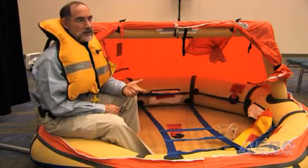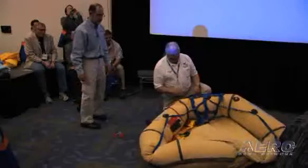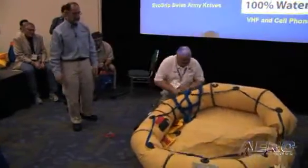Number two, you need a raft to get you out of the water so that you won't get hypothermia. Even in warm water, you can get hypothermia. Sometimes you do see sharks. I've been in life raft demonstrations where we've actually had the sharks bump the bottom of the raft at night and that sort of thing. But there's a big difference between circling or bumping you and actually attacking you.